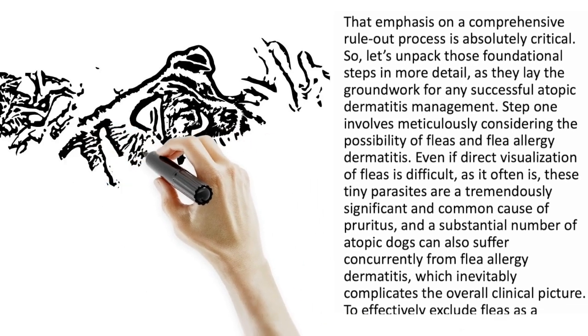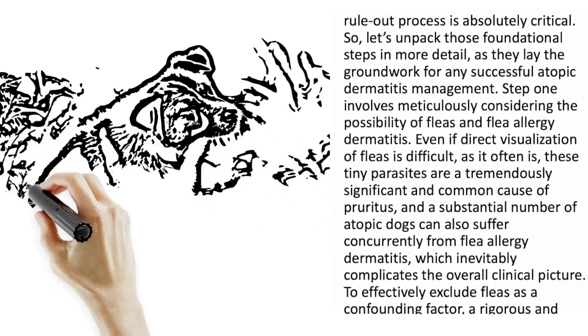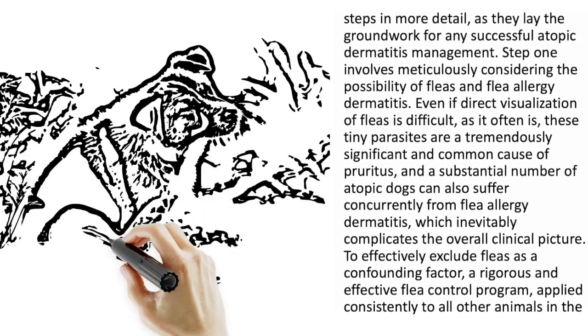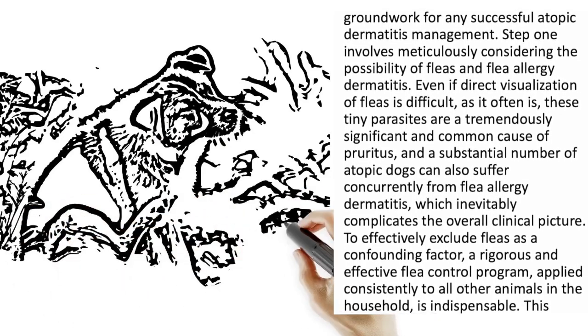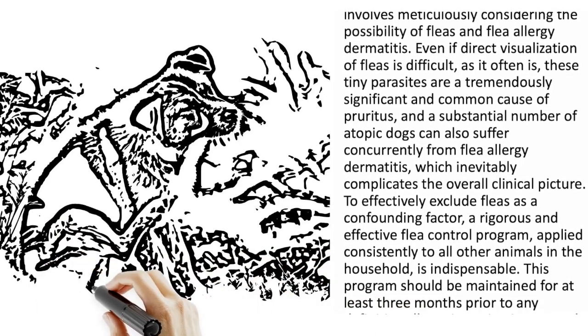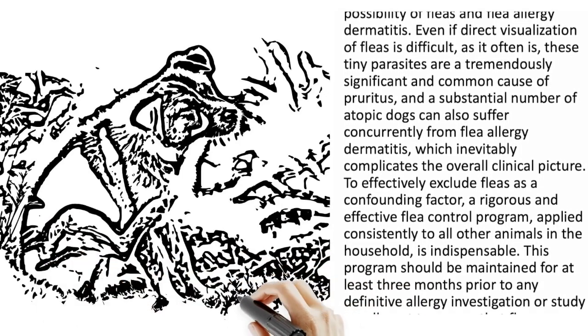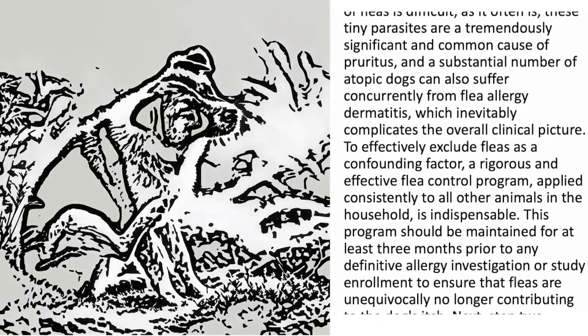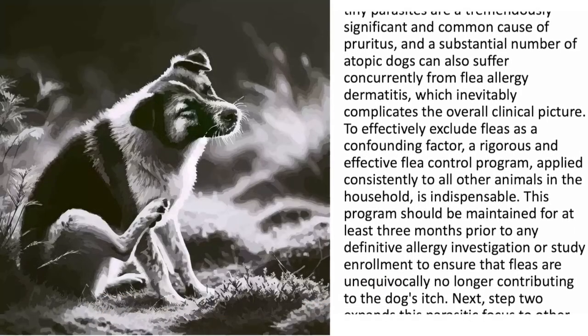Step 1 involves meticulously considering the possibility of fleas and flea allergy dermatitis. Even if direct visualization of fleas is difficult, as it often is, these tiny parasites are a tremendously significant and common cause of pruritus, and a substantial number of atopic dogs can also suffer concurrently from flea allergy dermatitis, which inevitably complicates the overall clinical picture.